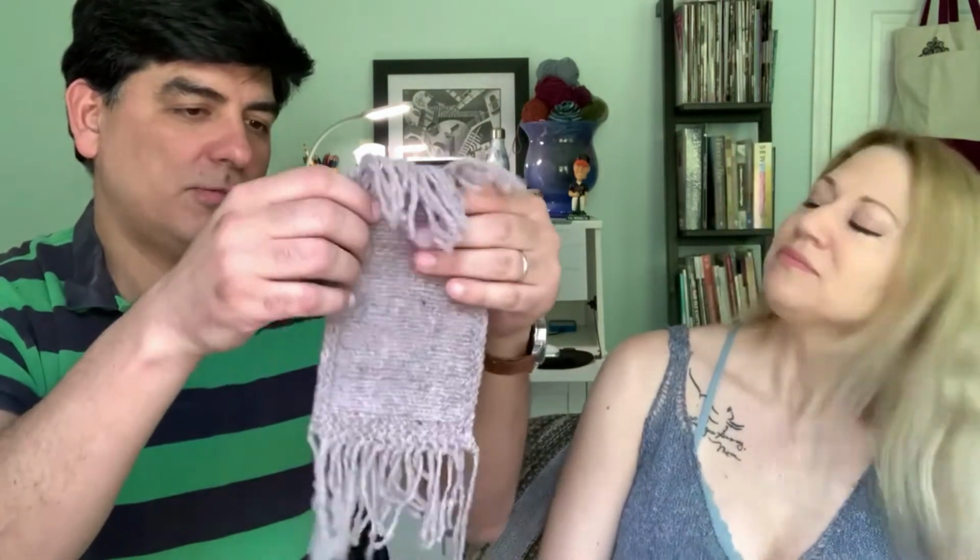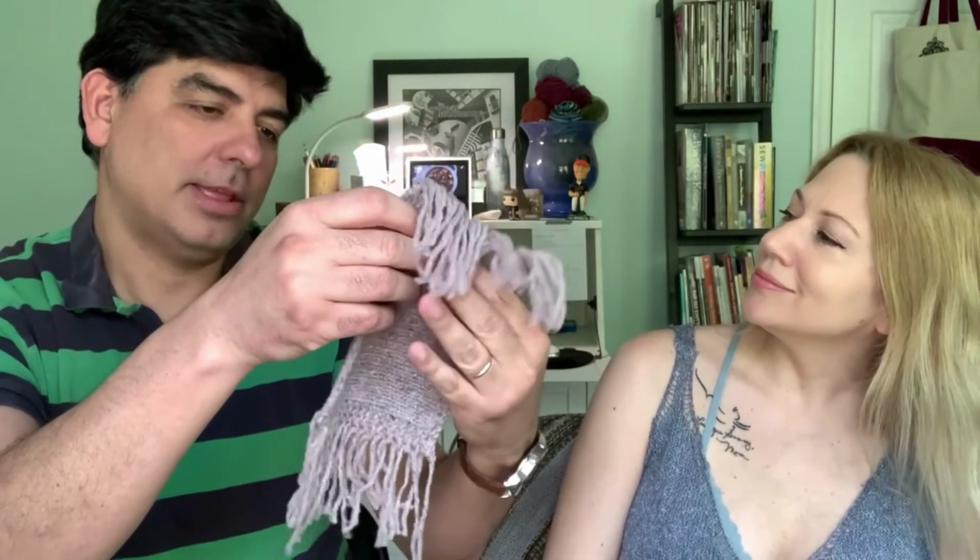But why wouldn't I just change it when I was knitting the thing? Because it's too much work to do the whole thing. It's better to just do one sample, and then once you got it right, then you say, okay, now I can proceed with the whole garment. Right? So close, yet so far away.